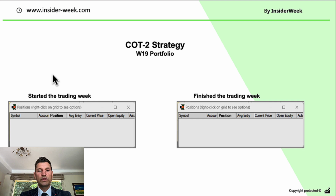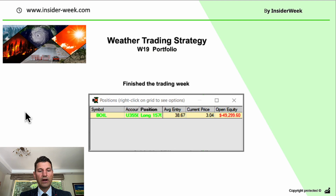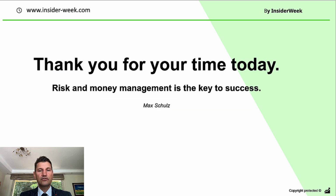COT2 strategy. We trade several strategies based on COT data. This strategy is more aggressive. This strategy is focused on short-term trading results. Based on this strategy, we started in the last trading week with an empty portfolio, and we ended up the trading week with an empty portfolio. We didn't do any trades based on this strategy because the market was overall in a correction in terms of our watch list, and therefore we didn't get enough trading opportunities to make trades based on COT2 strategy. The profit is zero. And the last, weather trading strategy, we don't have any changes based on this trading strategy.